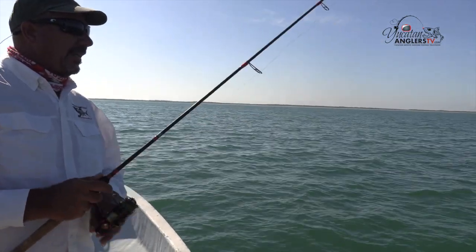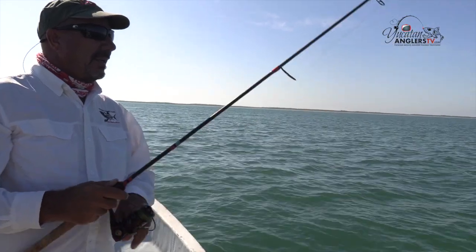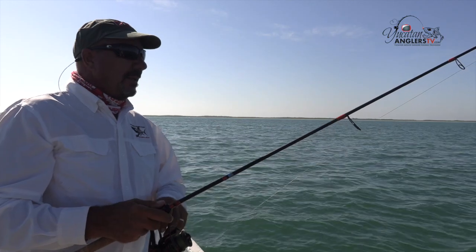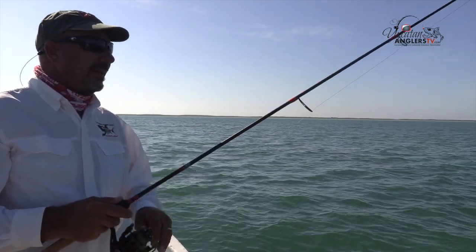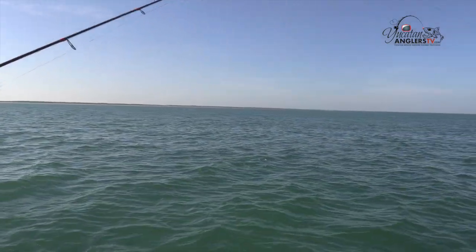So what we're doing is we're taking this lure and we're just kind of bouncing it off the bottom here. It's kind of a rocky, grassy bottom. So the idea is just to let her sink down and just work it off the bottom. Wait for that smackadoodle.